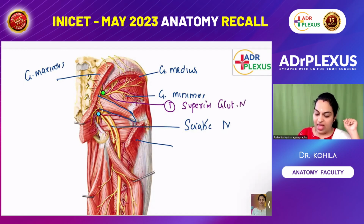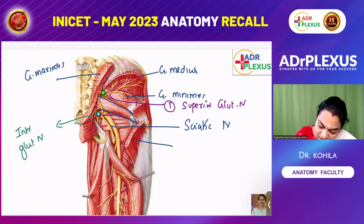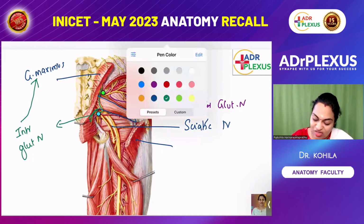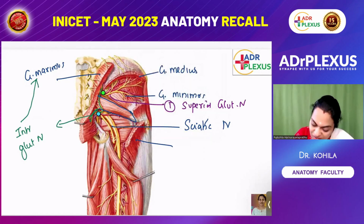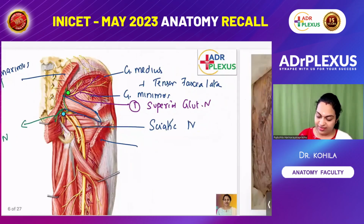Superior gluteal nerve. And I'll take another color here, and you can see a nerve emerging below right here. Yes, this is the inferior gluteal nerve. Now looking into the image, can you identify the branches of the inferior gluteal nerve, which muscle does it innervate? Gluteus maximus. And the branches of superior gluteal nerve, as you see here, are going to innervate medius, minimus, and one more, tensor fascia lata. So three muscles are innervated by superior gluteal nerve, right?